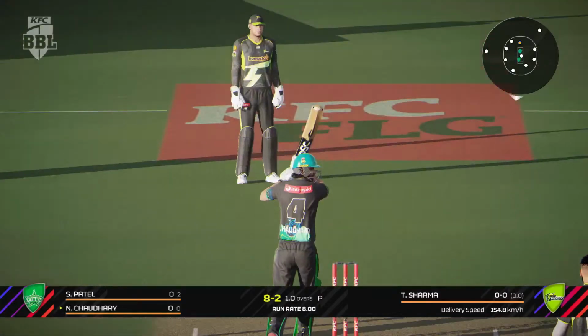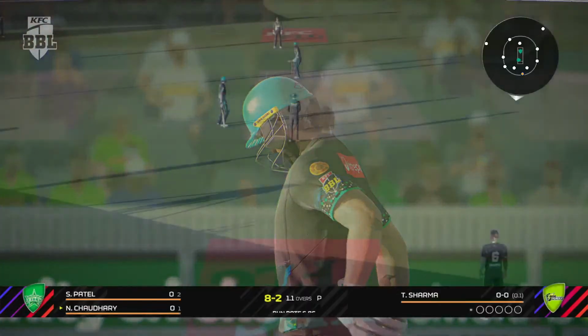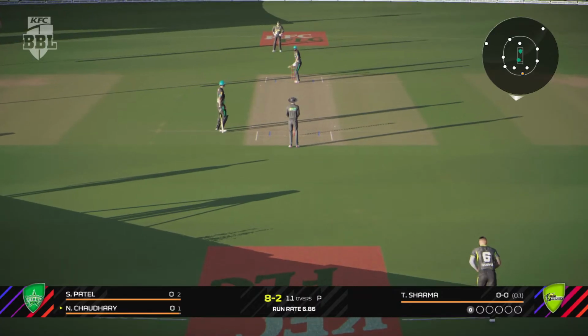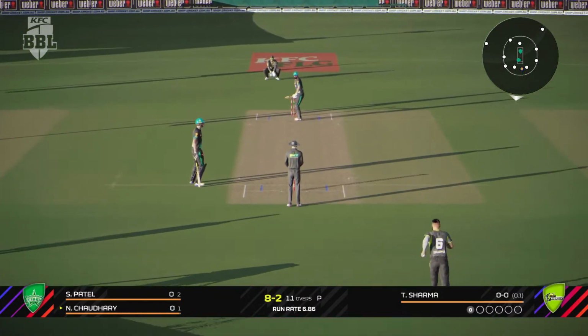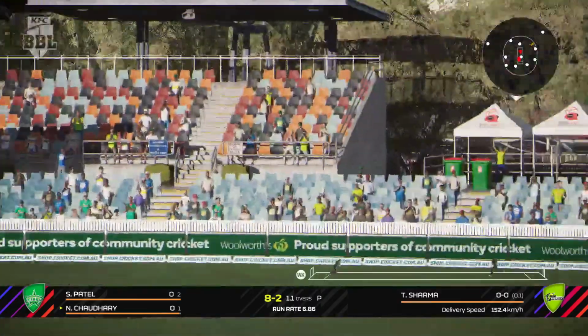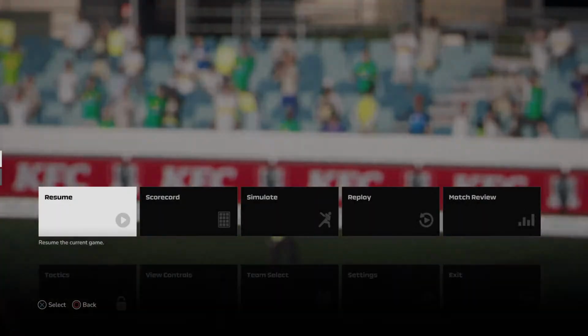Beats the outside edge. Good bowling there. Well, that's a wild one. Nothing elegant about that shot, just not timing it at all. Poor play. Well timed, but there's a fielder out there. And gone. Brilliant reactions to take that one.